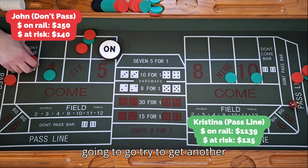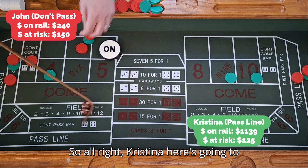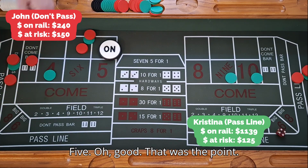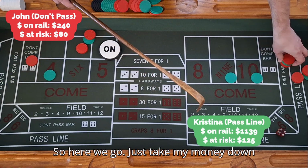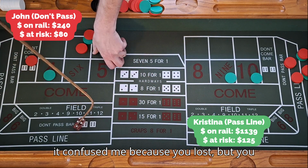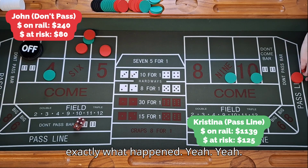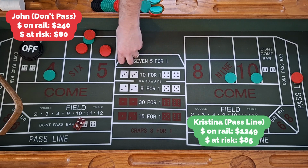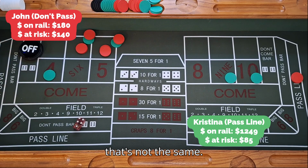And I'm going to go try to get another point. It's working out so all right. So Kristina here is going to win like $300 while I lose 4 or 5. 5. Oh, good. Well, that was the point. So here we go. Just take my money down there and then give it to her. That's why it confused me, because you lost, but you lost by my winning. Yeah. That's exactly what happened. So you lose the dice when you 7 out, and if you lose from the don't, then that's not the same.